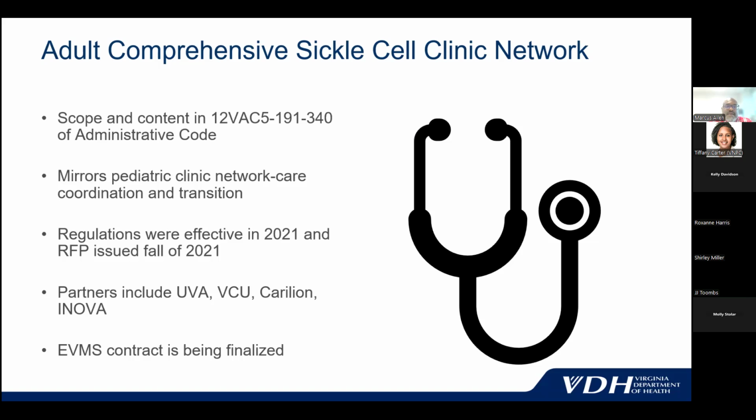I will say that one of the wonderful things about sickle cell disease in the state of Virginia is that it is bipartisan. Whenever we have talked about sickle cell disease and whenever we have visited the General Assembly, it has been pretty much overwhelmingly bipartisan. Everybody seems to understand the importance of helping people who are suffering with sickle cell disease.